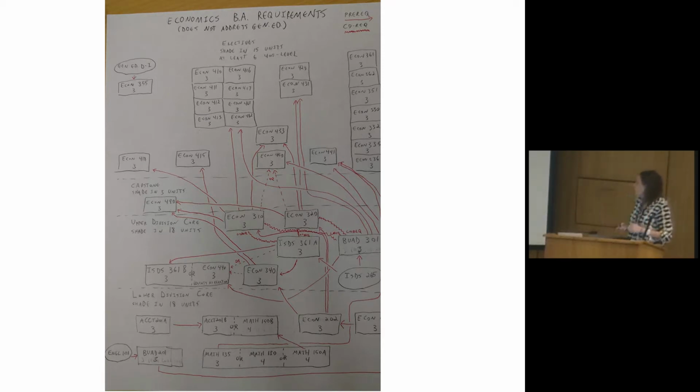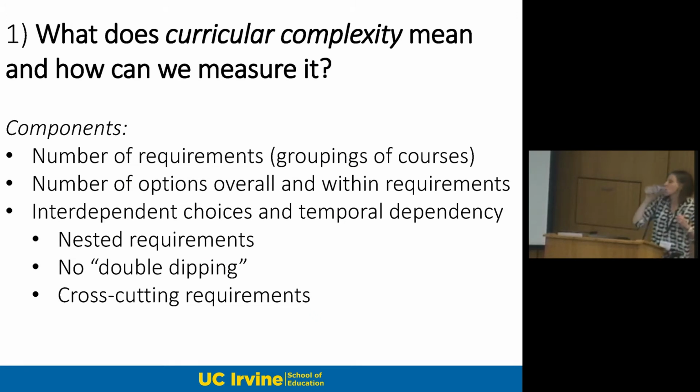So what Nick and I have been trying to figure out is, what is curricular complexity? What do we mean by that, and how can we measure it? So I think there are a bunch of different factors here, right? There are the number of requirements within a major, number of options overall and then within each requirement, and then all these interdependent choices and temporal dependency, right? So there are nested requirements. Within requirement 2, you have to take 3 classes that fulfill some other sub-requirement. There's this double dipping where one class could be counted for multiple requirements, but you can only use it once.